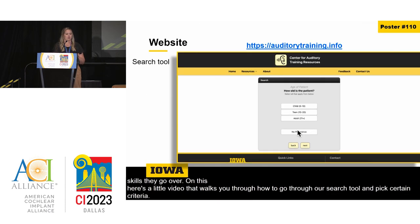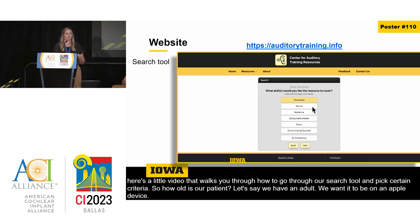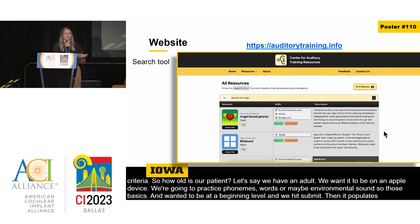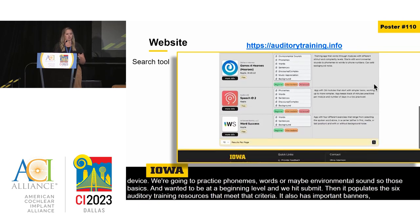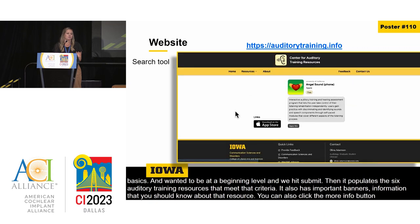So how old is our patient? Let's say we have an adult. We want it to be on an Apple device. We're going to practice phonemes, words, or maybe environmental sounds, so those basics. And we want it to be at a beginner level, and we hit submit. And then it populates the 6 auditory training resources that meet that criteria. It also has important banners, information that you should know about that resource. You can also click the More Info button, and it'll give you a link to the App Store or to the website so you can directly access it that way.